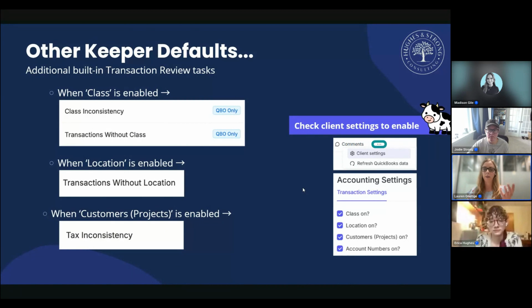A good way you'll know is when you open up the client's close page for the first time, by default, if it's a QuickBooks client under transaction review, you'll see 7 reports. If class has been enabled correctly, it will automatically add those reports. And for instance, you'd see 9 instead of 7. So if you're not seeing the class for any of these by default, do exactly what Jody's showing you on the right-hand side of the screen. Check your client settings. But just to be really clear, it's client settings, meaning unique to this client. So if you're in a client that doesn't use class, location, or projects, but you're like, well, I want those reports for a different client, just make sure you're in the correct close page because it's client by client.